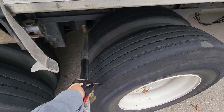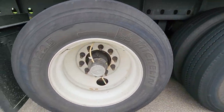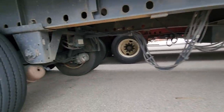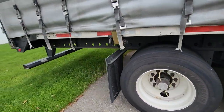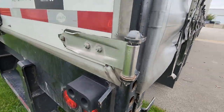Check the tires on both sides. Make sure the lug nuts are in place. Go underneath, check the hoses, check the brakes as well, check the lights, the straps. This here has to be engaged. That's it, I've got everything checked here.